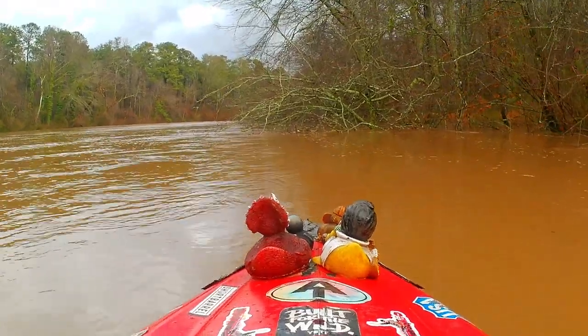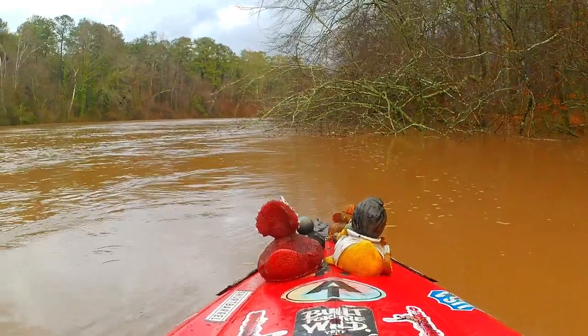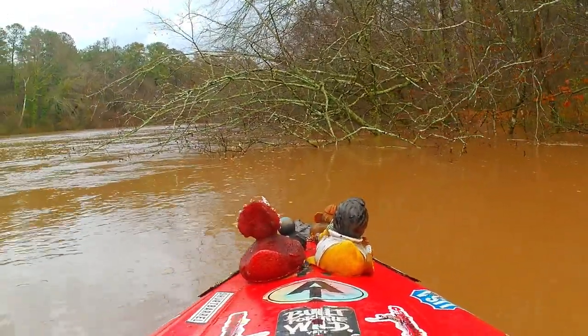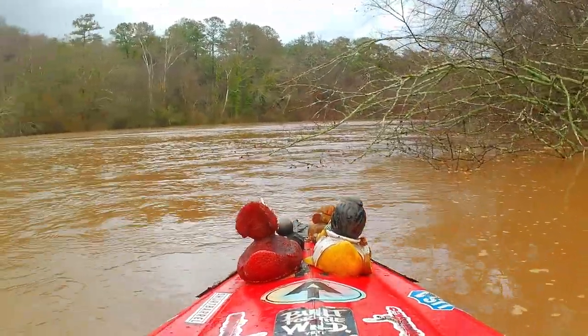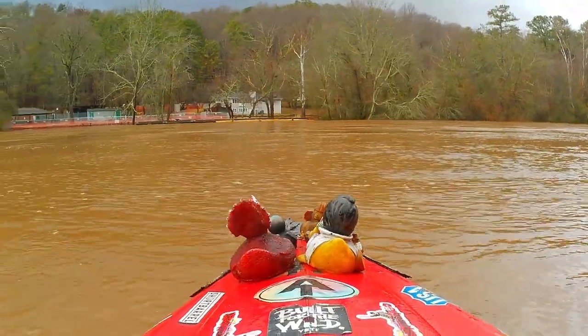Oh yeah, it's a workout. I need to take some layers off here. All right, so there's Don Light around the corner, about a quarter of a mile to the 400 bridge. And this is gonna keep going.